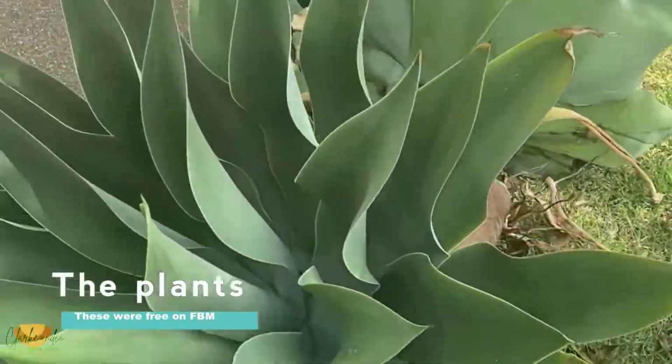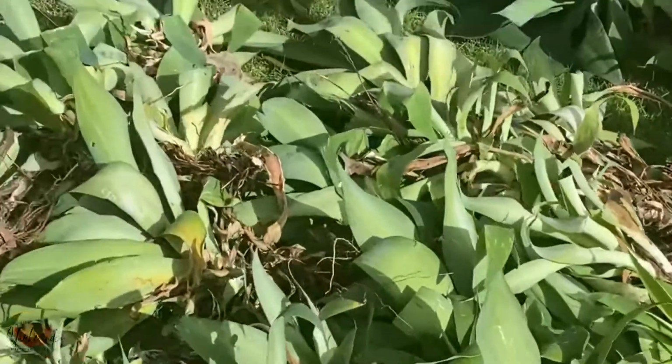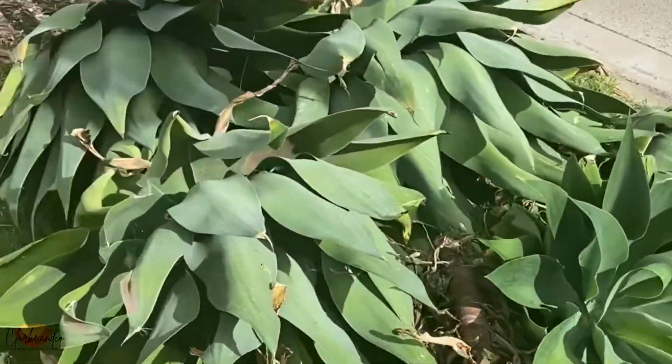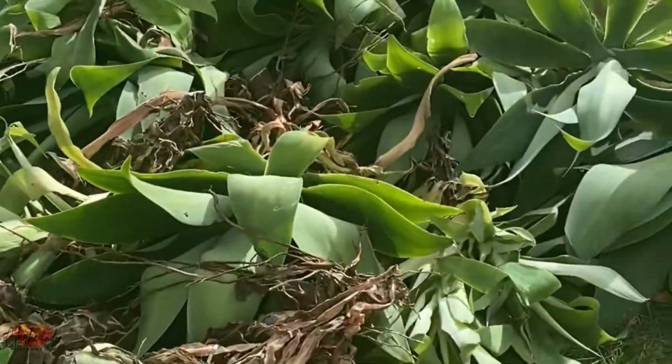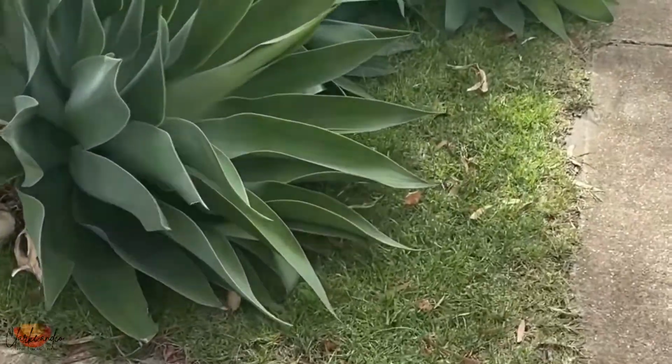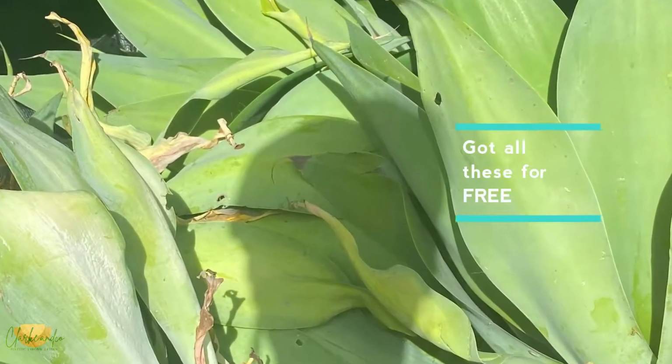Imagine my excitement when I see this Facebook Marketplace advert saying someone was giving away all of these free plants and they were just round the corner from me. So obviously I took myself off in my car, went to check them out and filled up the boot with all of these free plants.